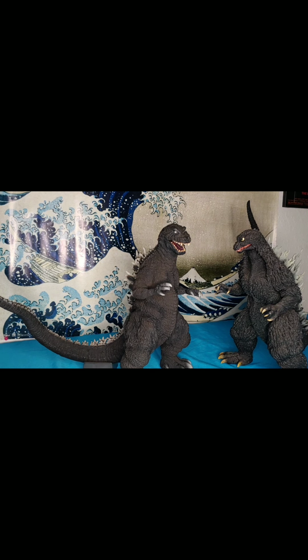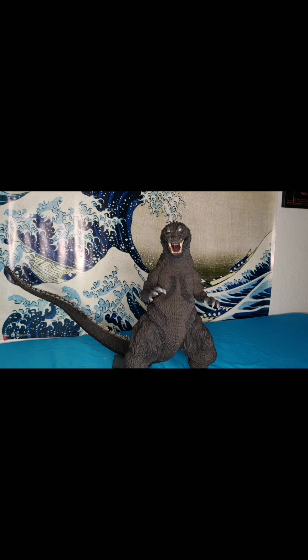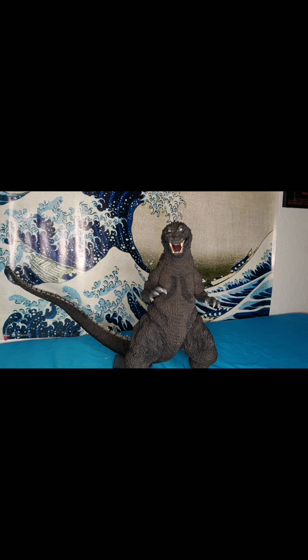But I'll give you my final thoughts on the 2001 Godzilla right now. If I had to rank him, he's probably a solid, probably 8 out of 10. Yeah, that's fair. I can give him an 8 out of 10. He fits well in my collection. I'm really happy I have him. I like him a lot. There are other Yuji Sakai figures that I like way more, so that's probably why I give him that ranking. I can name three off the top of my head, but we'll save that for another video.